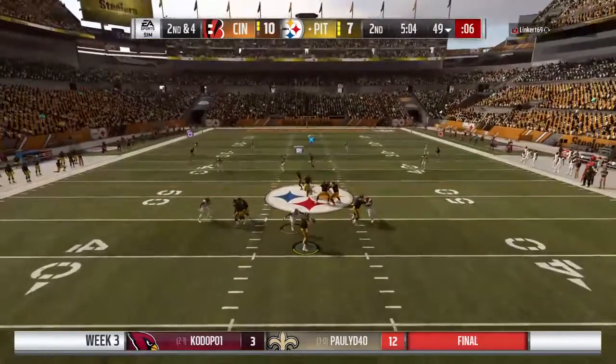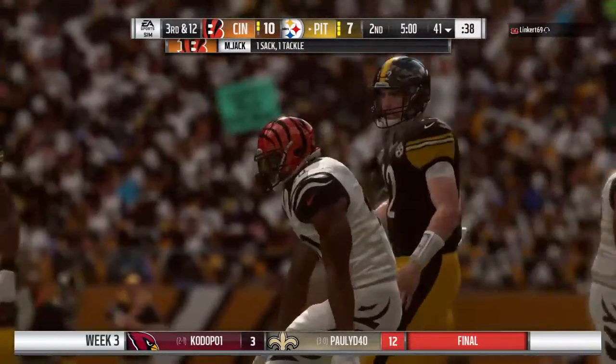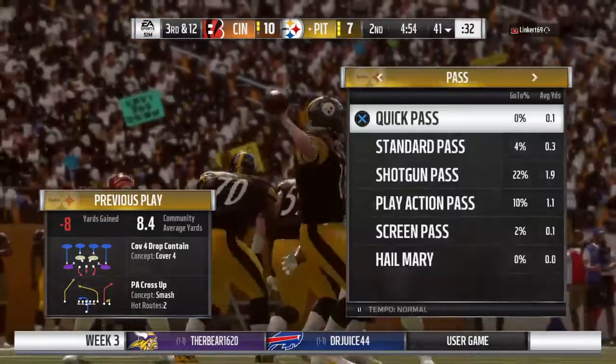They'll fake it. Now Luck, under pressure, and down he goes. Luck is sacked. Miles Jack in there to drop him, and it'll be a loss of about 8.